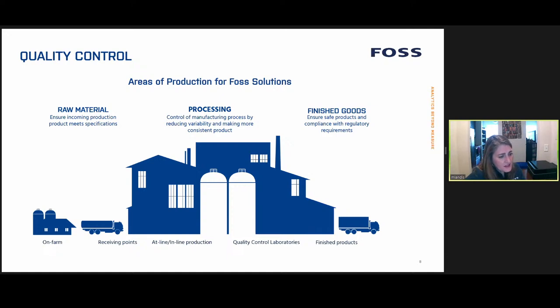Areas of production that can make use of NIR are the following. In raw material receiving, it allows you to check incoming ingredients to make real-time formulations. In process, it ensures product quality and allows for making production changes on the fly if necessary. And also at the finished goods point, this ensures products are meeting specifications.